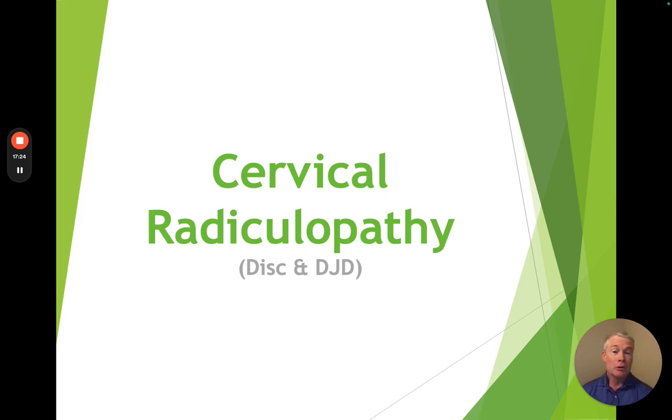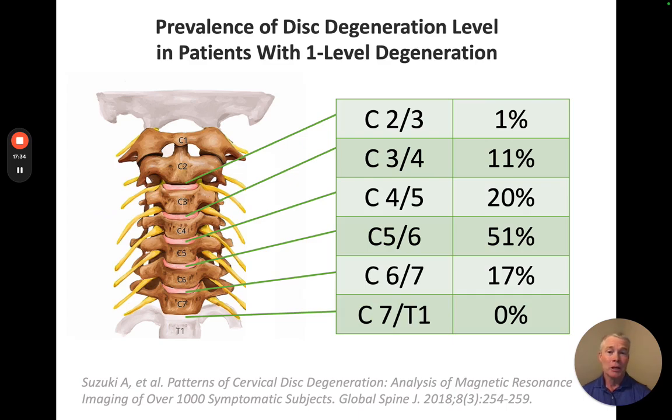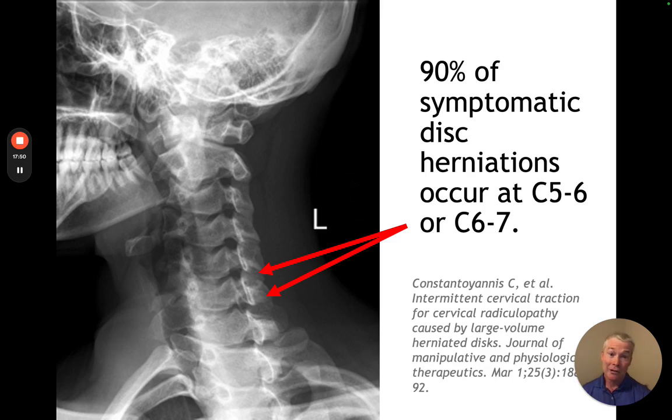One of the other things that we'll always think about anytime somebody has some down chain involvement is what could be happening up chain. And it's likely that the median nerve is the recipient of irritation up chain. We see this study that came out in 2018 said, what's the most likely levels for degeneration? And C5-6, remember C5-6 is where the C6 nerve root comes out. That's by far the most common level of cervical degeneration. It's also one of the 2 most common levels of disc herniations. 90% of them are going to occur at C5-6 or C6-7. So the median nerve gets a lot of potential irritation up chain.